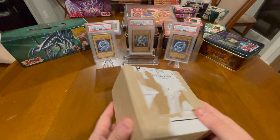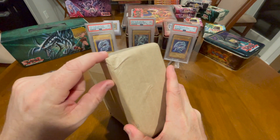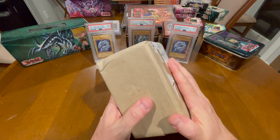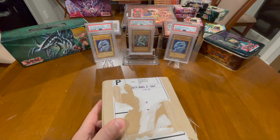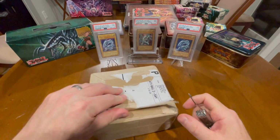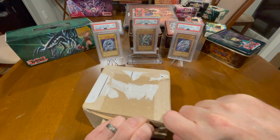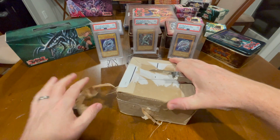When I got this back, I noticed this box is dinged up pretty bad right in here. So if you can see it, hopefully that doesn't affect the cards inside, but something happened to this box. Hopefully I can get this open a lot faster than the last one if I don't knock the camera over. Get to this a lot quicker. 20 cards, a mixture of a bunch of different sets.